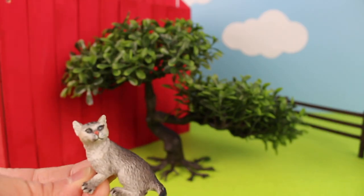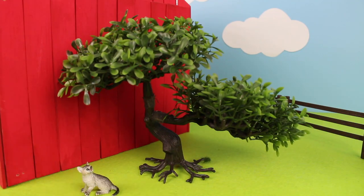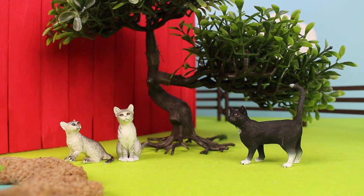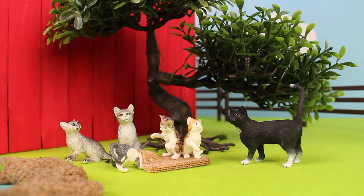What's a farm without cats? Look, this one is looking up in the trees. Here comes another cat under the big tree. We have one more cat. And we have some kittens. Aw, look! The one is crawling under the log.